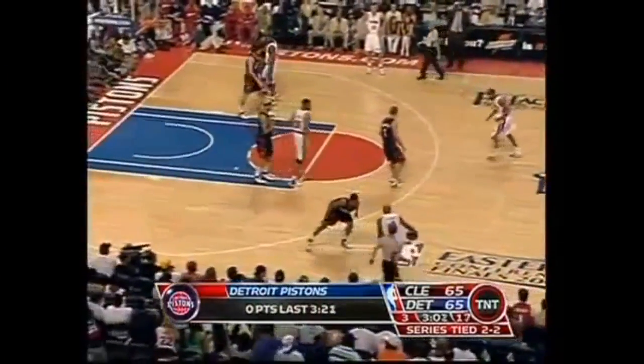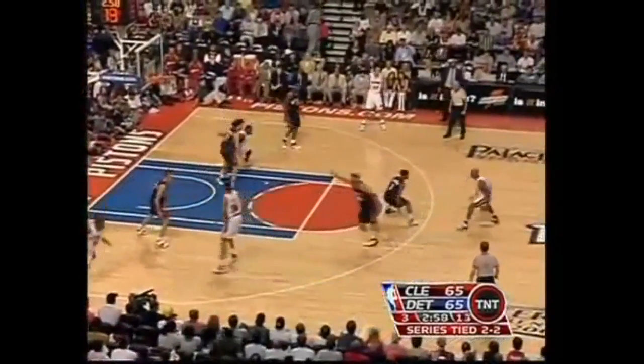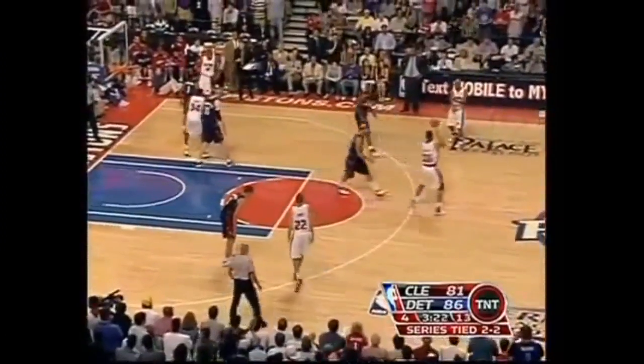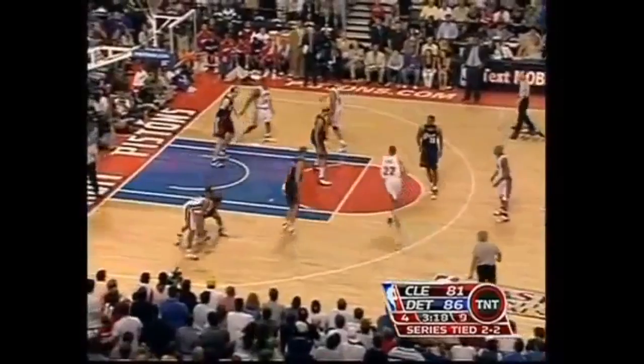And here's a new set that intrigued me, which starts with Hamilton running off a UCLA cut. Then Wallace will set an on-ball screen for Billups and then immediately set a pin down for Rip Hamilton. And at first, this is contained by Cleveland, but Hamilton puts on some nice moves and scores. A different play here, they'll swing the ball and set a cross screen for Hamilton, and that gets him solid post position and he gets fouled.